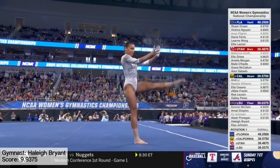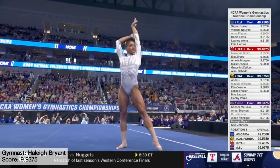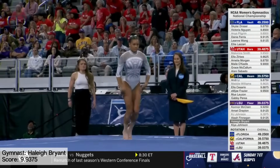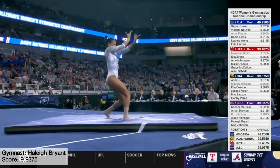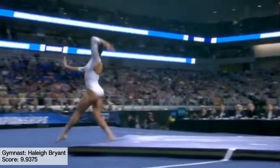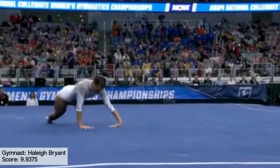That's a big score though, and here is the NCAA all-around champion this year, all year long, best gymnast in the country, Haley Bryant. This tumbling pass, double front, one of the only gymnasts in the world to do. Ellie Lazari will anchor this Florida Gator vault lineup.